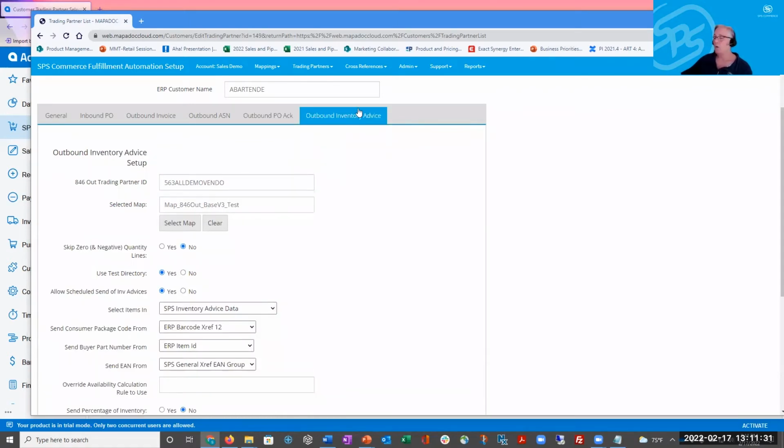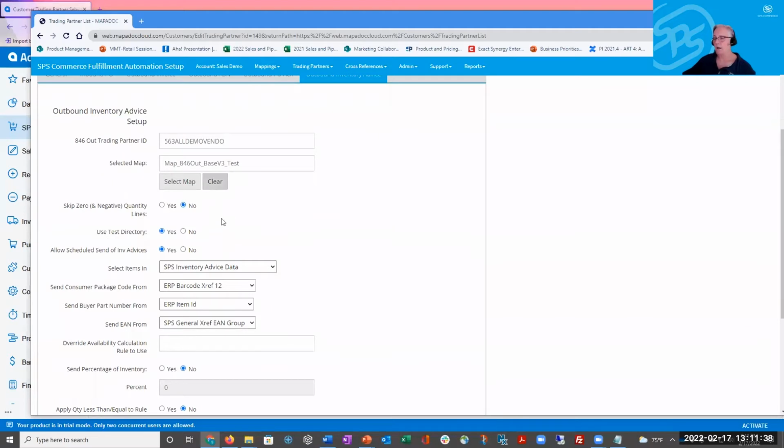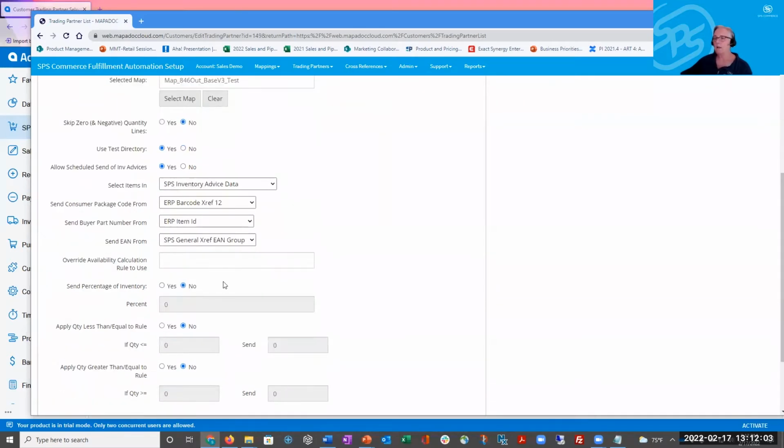And then the outbound inventory advice. This is new as of this release. On this particular screen, it's the same type of thing. It allows you to set defaults for this trading partner inside of Acumatica for sending out your 846. So you can choose how you want your items to be selected. And we're going to dig into these a little bit when we hit the 846. It allows you to choose where to send your consumer package code from, your buyer part number from, EAN, that kind of thing, as well as some calculations that you can choose to set for this particular trading partner.